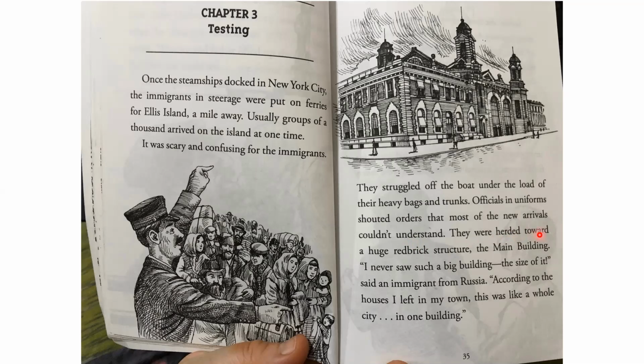They were herded toward a huge red brick structure, the main building. "I never saw such a building, the size of it," said an immigrant from Russia. "According to the houses I left in my town, this was like a whole city in one building."